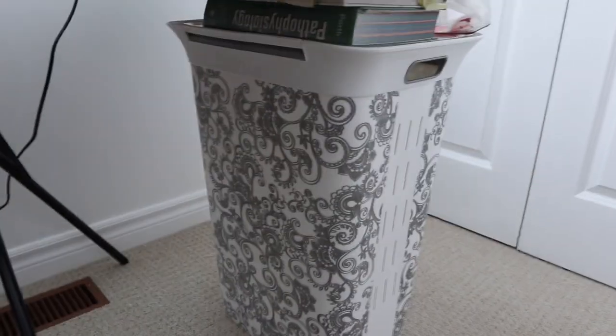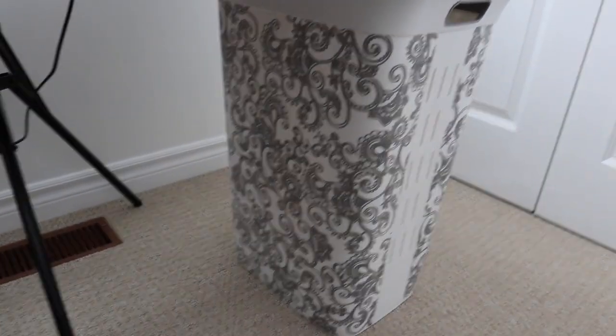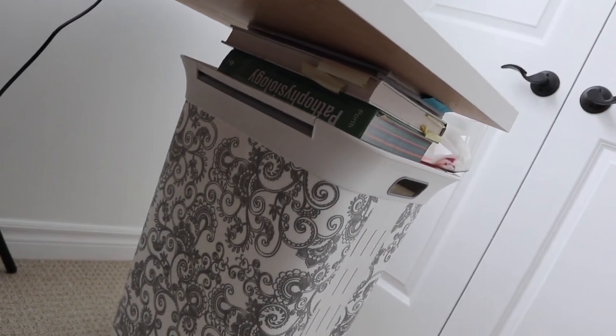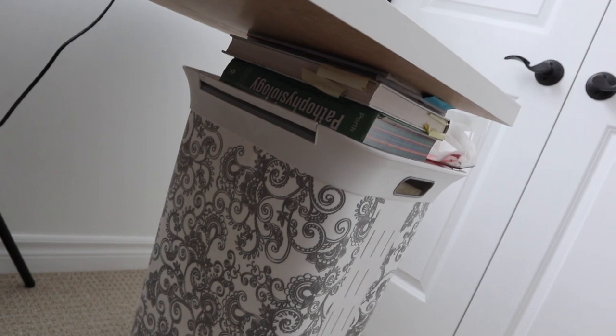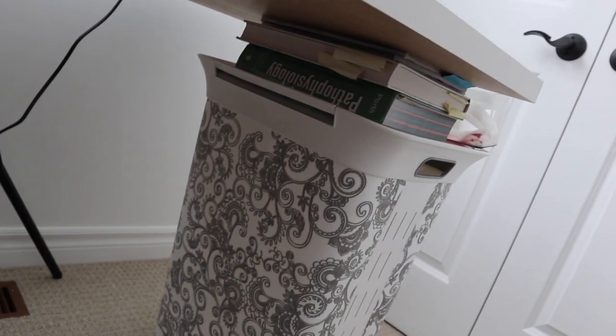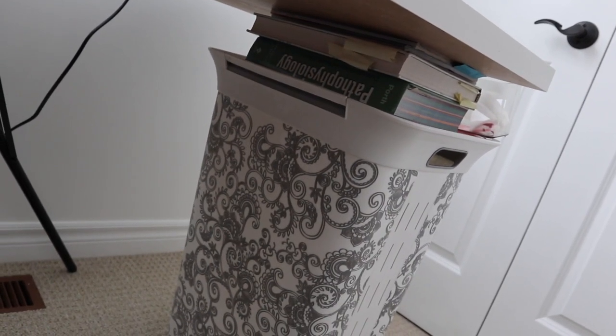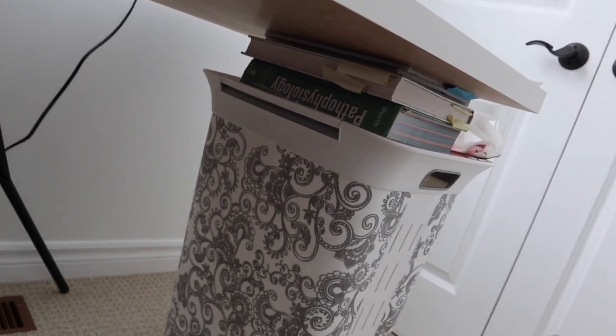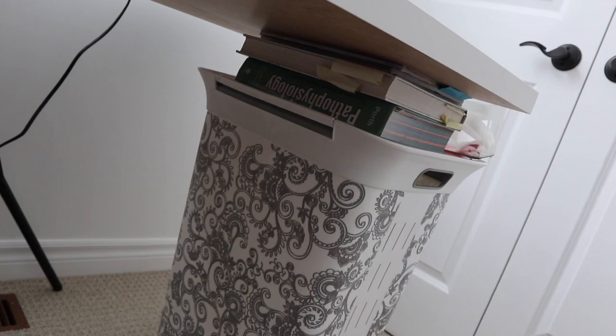This, if you've been in the salon before, is my laundry basket. And then I have two university books and three Nail Pro magazines, and that has made my desk completely level. So where there's a will, there's a way. Don't ever doubt that I'm gonna make it happen. So I'm going to jump up.